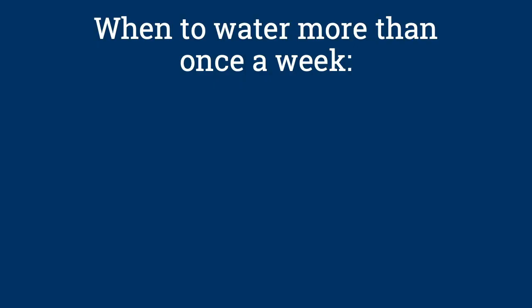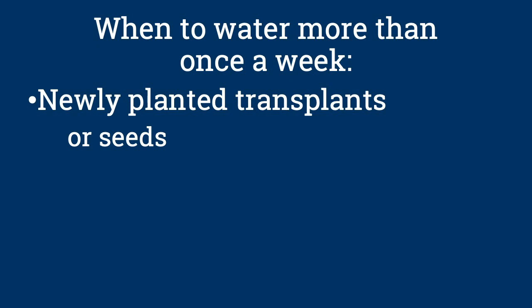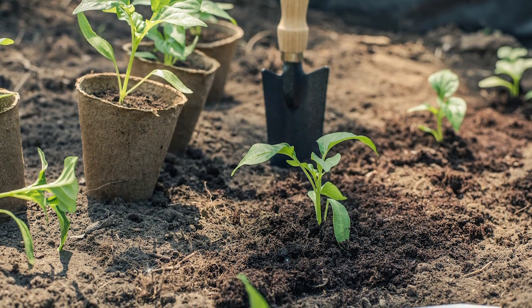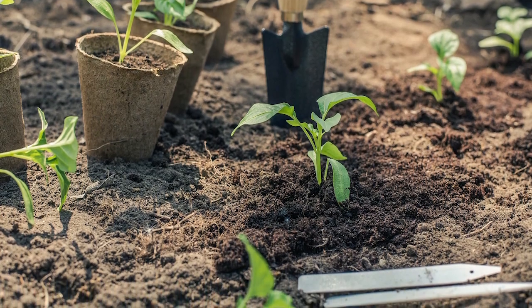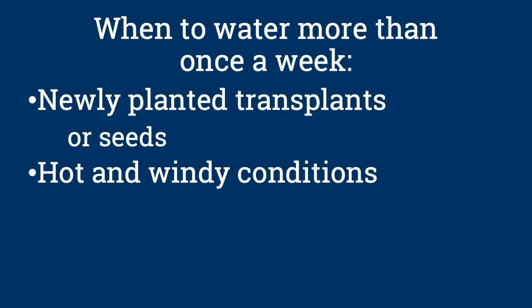Essentially, although there are situations where you may have to water more often, like when you first plant transplants or seeds, you'll want to keep them consistently moist to give seeds time to germinate and seedlings favorable conditions to establish. When it is particularly hot and windy, you may have to water more since these conditions increase evaporation from the plant's leaves. And lastly, if you have sandy soil, you may find that you have to water more often. Sandy soil doesn't hold on to moisture well, so you may find you have to water as frequently as every few days.